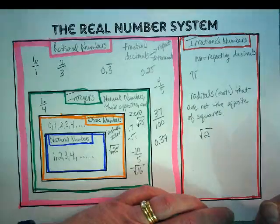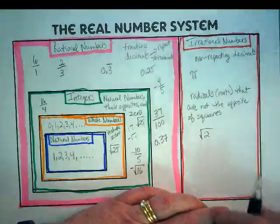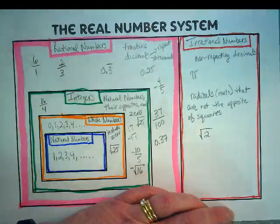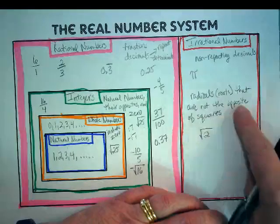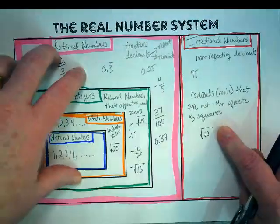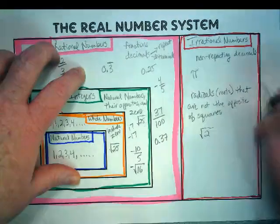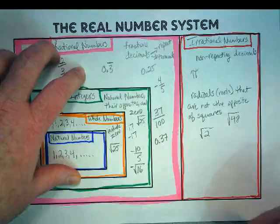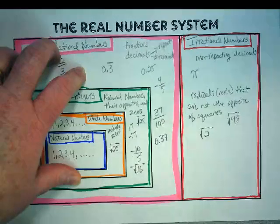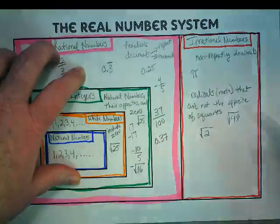There's other radicals like the square root of 2. It's a non-repeating decimal. You can calculate this with a calculator, but it does not come out to be like 1 or 3. It's a non-repeating decimal that does show up on our number line in between some numbers, but it's not the opposite of a square. Does that make sense now? So over here, I could have like the square root of 16, the square root of 100, the square root of 49. But over here, it would be the square root of 48. It's just under 7. Because the square root of 49 is 7, right? 7 times 7. This one is just under 7, and it's a decimal that goes on and on and on.